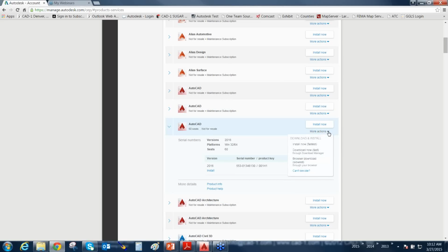Now, as far as downloading and installing, now let's take a peek at these. These are the fun ones. So if you've talked to us in the past about downloading your software from subscription, you'll know that CAD1 strongly recommends using the browser download method. You see several different options there: install now, download now, and browser download. There is a link there that you can click on to learn more about the different versions, but we strongly recommend the browser download method for several reasons.